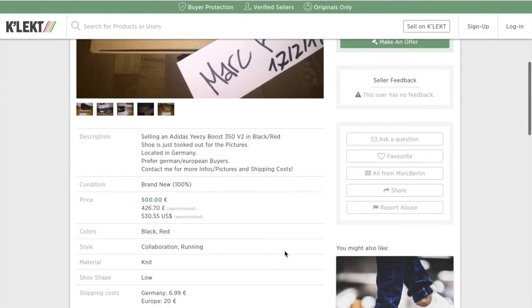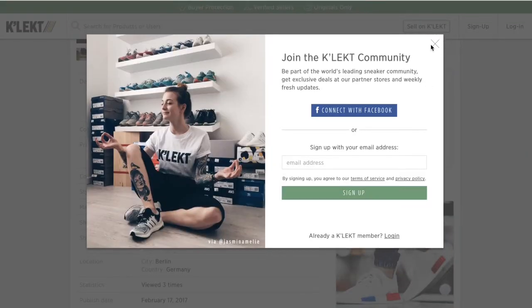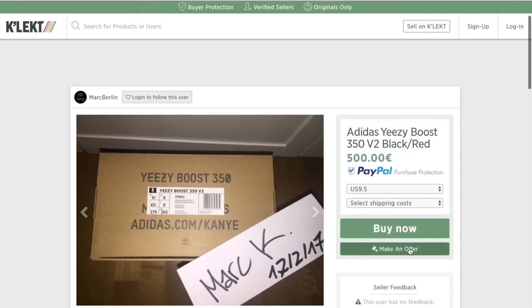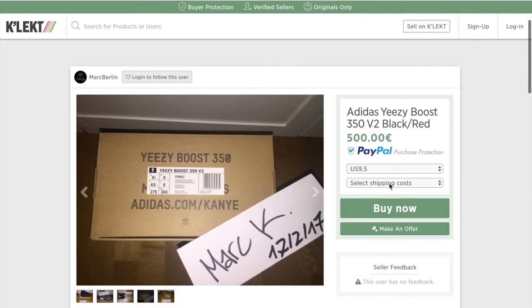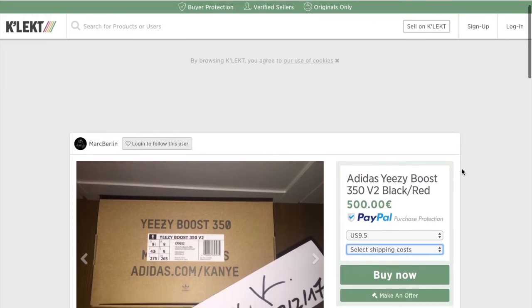It allows you to put up, pretty much like eBay actually, some information. You can see the pictures. It has all of the different bits on here that you would need. So yeah, really nice interface, really cool. You can make an offer and you can sell it. You can put down your own shipping costs as well. You can see this person is based in Germany and will also ship to Europe. Really, really nice way of selling. I personally have used this myself.